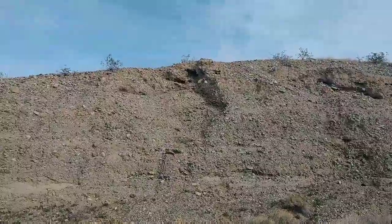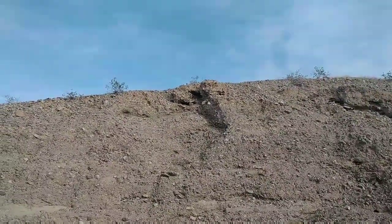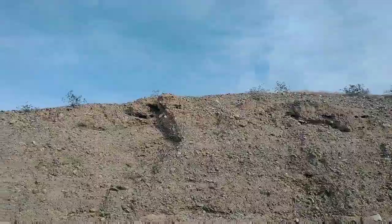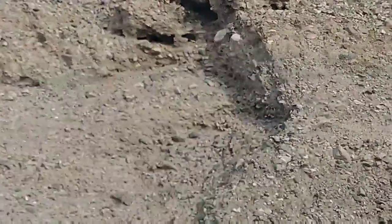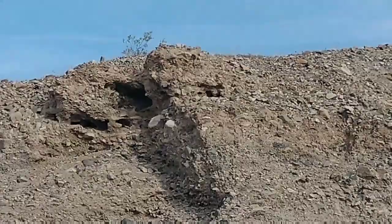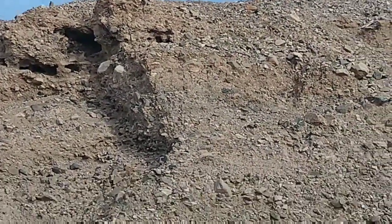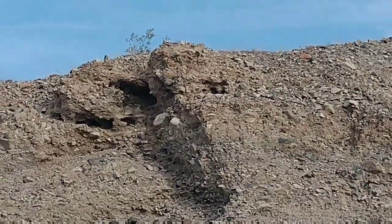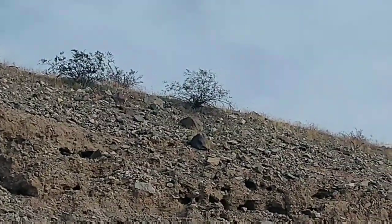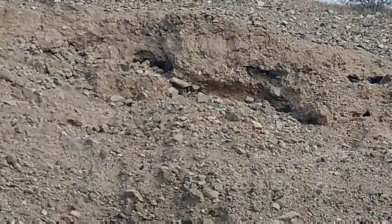There's where I'm going. That biggest hole is a dead end, but the one to the left that's horizontal, a little more horizontal, it goes in really deep. Let me zoom in just a little bit more on it. I looked at it with my 10 power binoculars, so I've got a pretty good idea of what's up there. The camera only has a 4 power telephoto lens on it, so it doesn't get you in quite as close.